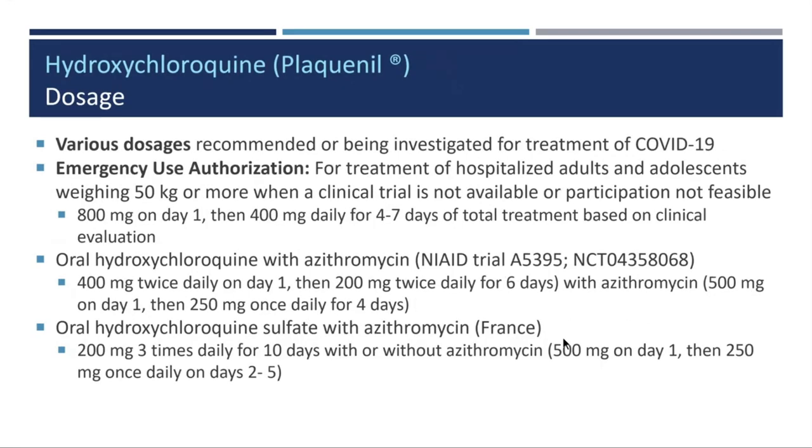There are various dosages recommended for, or being investigated for, treatment of COVID-19. For the emergency use authorization of hydroxychloroquine, the dosing is 800 milligrams on day 1, then 400 milligrams daily for 4 to 7 days of total treatment based on clinical evaluation.